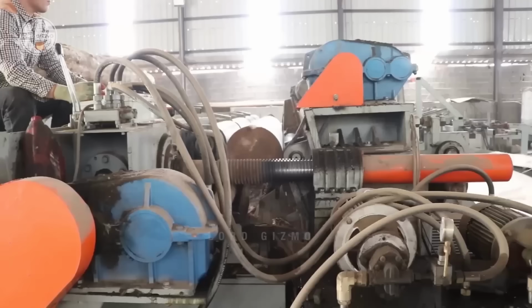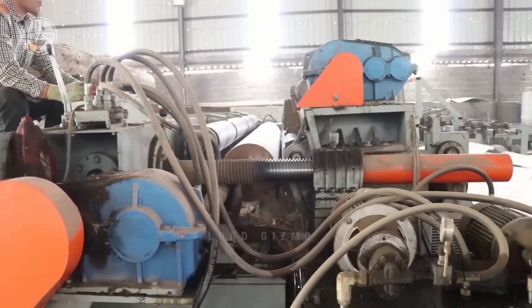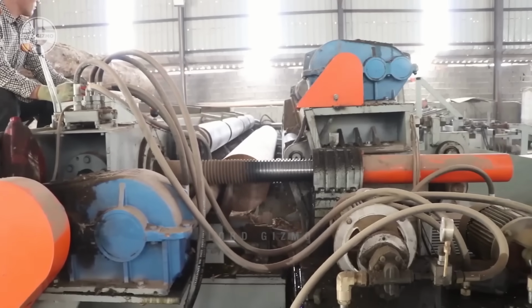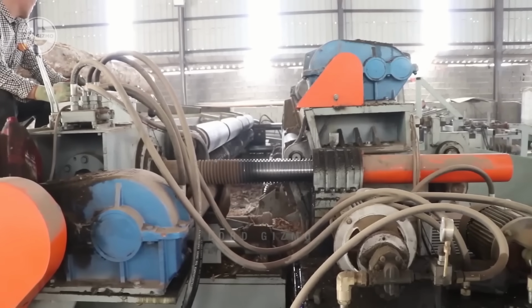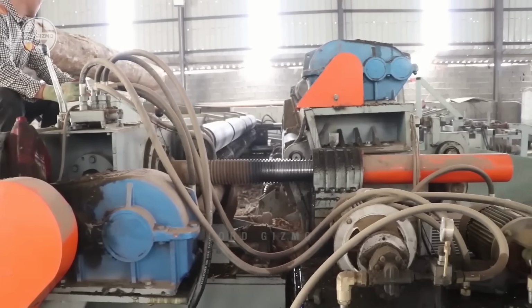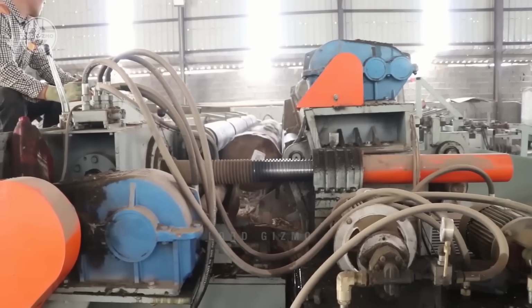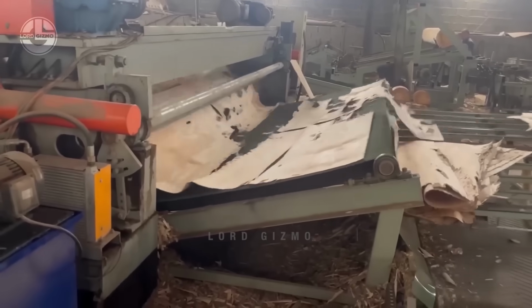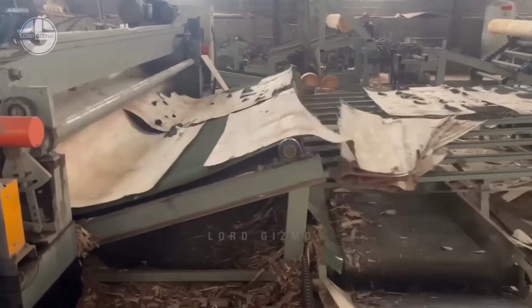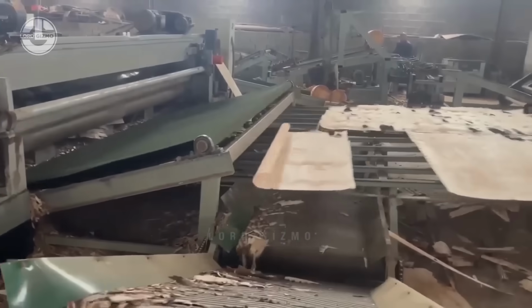Right after the facility receives the logs they can use for this process, they start to load them onto this machine. This is a rotary peeler tasked to peel the logs one by one. A plywood has a flat and smooth surface, but logs have textured surfaces. To solve this, the logs need to go through this first peeling where the outer surface will be peeled off. This leaves a smoother log.